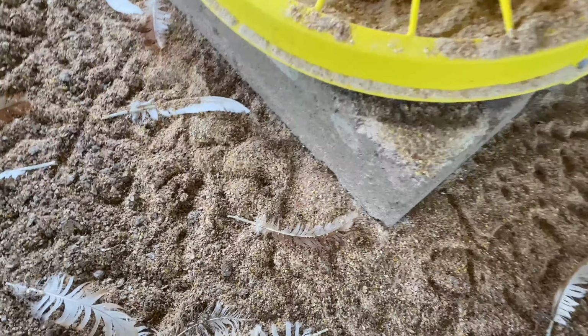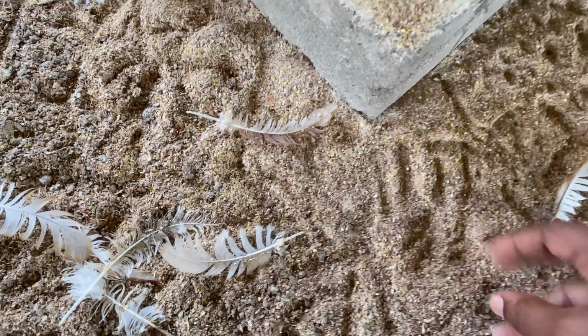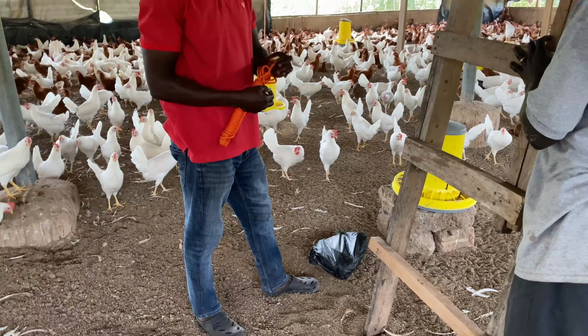There's a lot of waste. This is feed mixed with wood shavings.